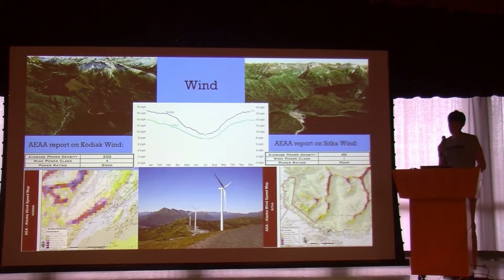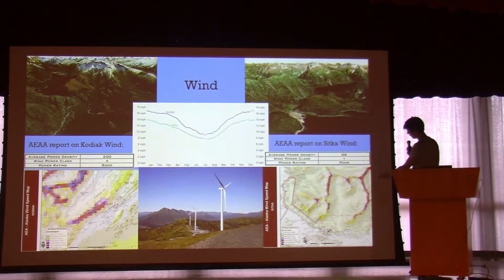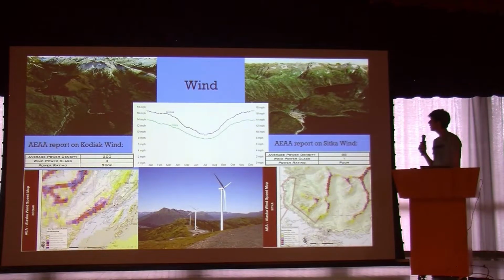And those are not the areas in town with the most wind. The areas in town with the most wind are pretty much on mountaintops, as you can see here on this graph of wind. You can see that the mountaintops of Sitka have tons of wind, but those are really hard to get to, obviously, and I don't think many people want a wind turbine right on top of Harvard Mountain, because they are also pretty darn loud, surprisingly.